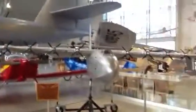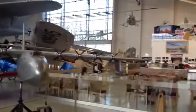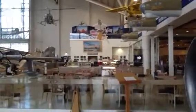Alright, here we are, in the Airplane Museum. I'll just pan here and then I'll kind of do what I did, walk around, but again, just incredible.